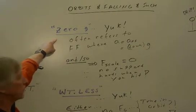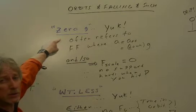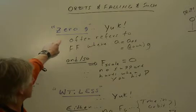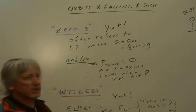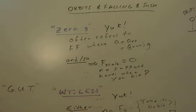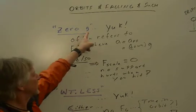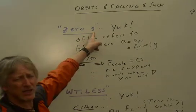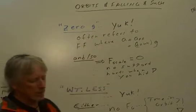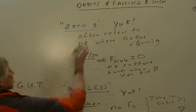If you watch the movie Apollo 13 with Tom Hanks, done by Ron Howard, you'll see people floating. Oh, it's 0G. Well, what does that really mean? I mean, what does that G mean? Is that acceleration or force? So people really confuse this. Is this zero force of gravity?